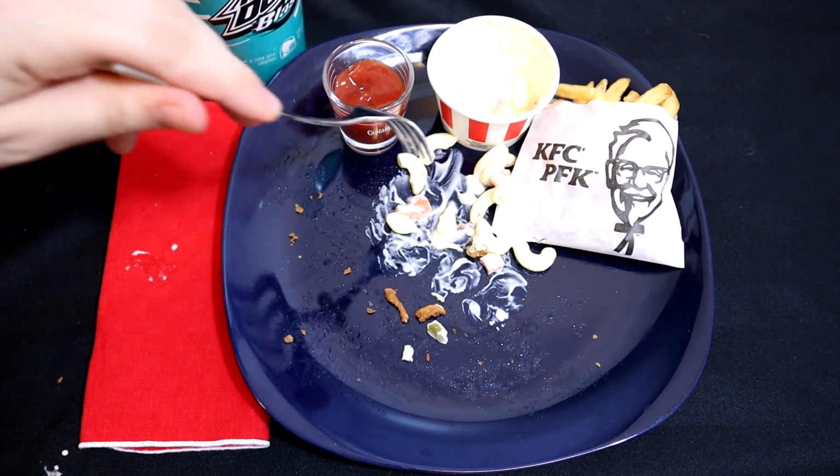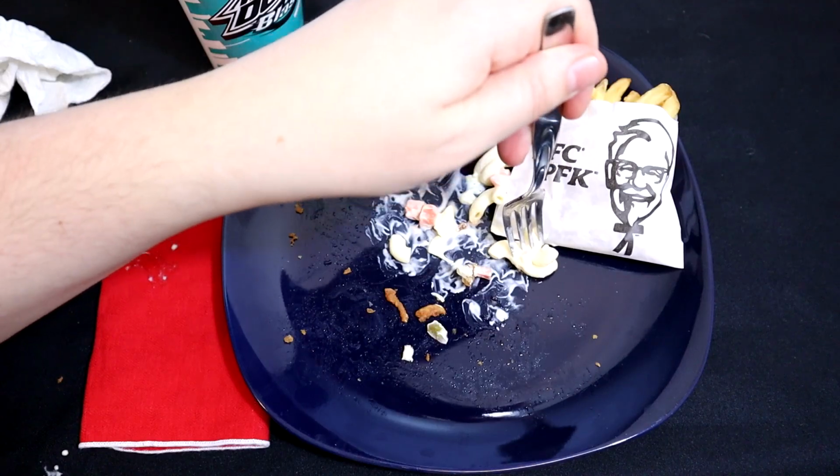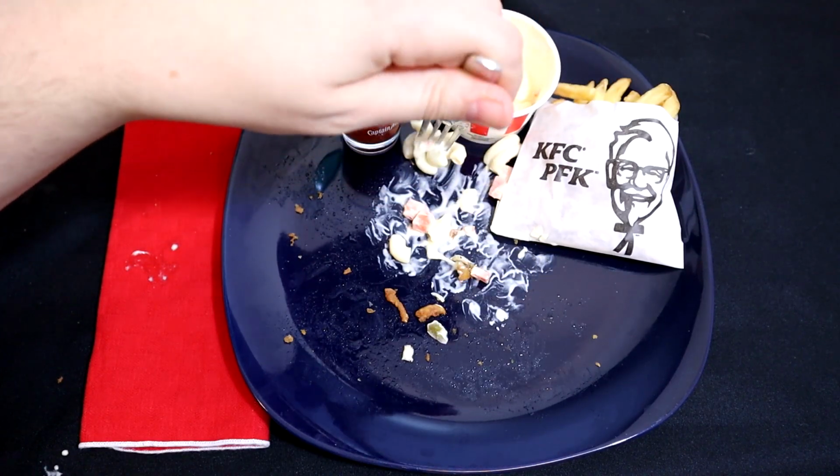I'm more interested in how they make this macaroni salad, not the 11 herbs and spices, because every other place I try getting this kind of thing, it's just not the same.